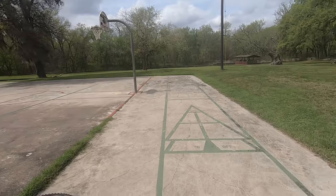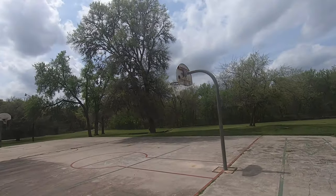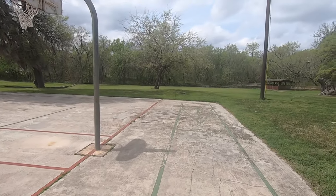We're running out of stuff to see here at Lockhart State Park. I'll see if I can find us a couple more things before I shut it down. Lockhart State Park in its heyday must have been some kind of seriously fun resort. I just found this. Shuffleboard. Of course, they've got a basketball court too. I don't know if you can rent the shuffleboard up at the gate or not.